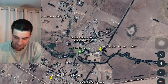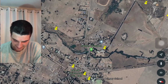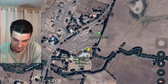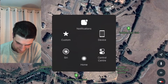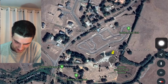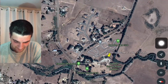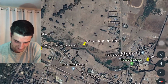So where we're looking, we've got the town of Haddon here, and then the mine next to the go-kart track. So obviously the go-kart track is right there, it says it there. Yep, so we've got the Reform Mine number 1 shaft. Now I've had a bit of a look and there's quite a few of the Reform shafts here. I think we've got 6 all up.